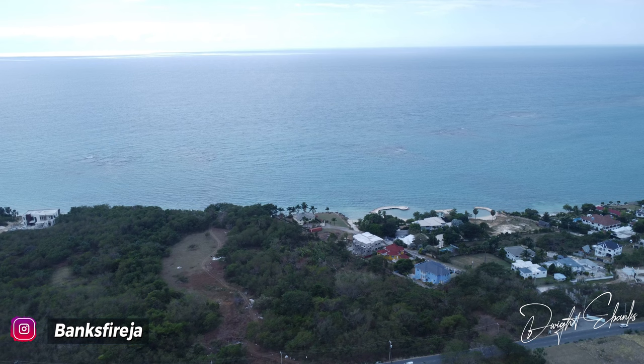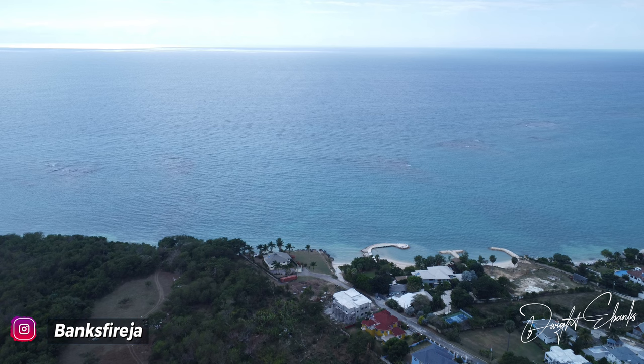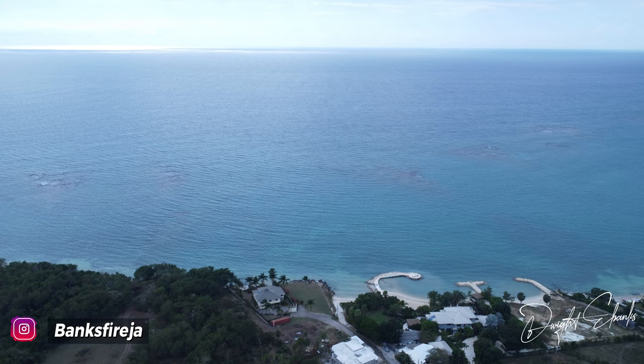Now, I want to talk about this particular area because I love this area. I love the panoramic view from most of the homes. It gives you a view of Sandals on the right. It gives you a very beautiful area of this Bay Area. Sandals will be on your right, and from the left side, you will probably be able to see the South Sea Park area. But it's a beautiful panoramic view, as you can tell right now.